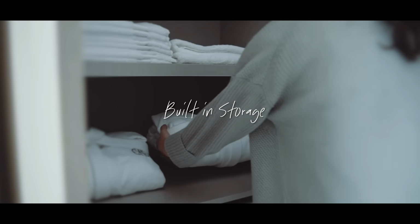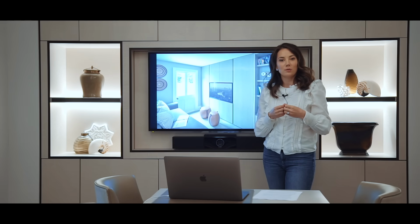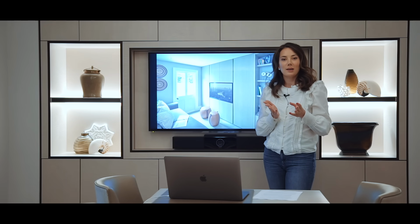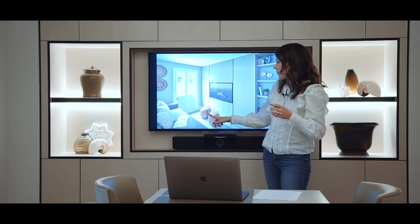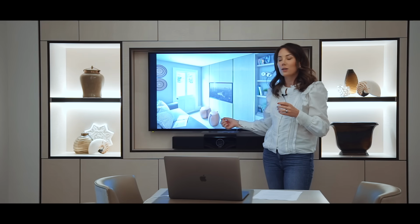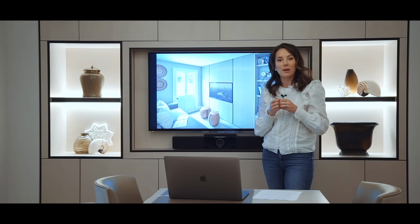Tip number 7. Try and source pieces that really help you find additional storage. So if you don't want to do lots of built-in joinery, you're still going to have hidden extra storage that you might not have otherwise. So what am I talking about here? In this particular room, we had this sofa made, which underneath has drawer pull-out storage. This is a really small playroom and we needed every possible inch of storage that we could have.